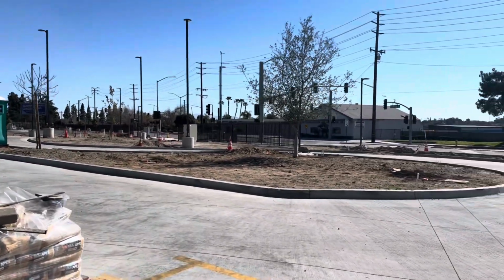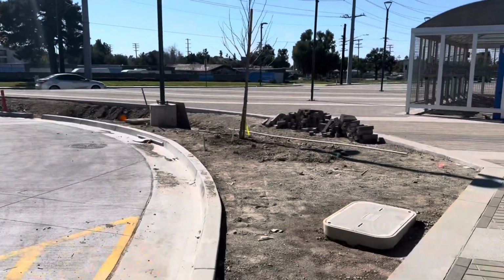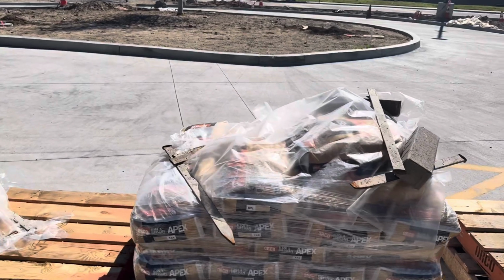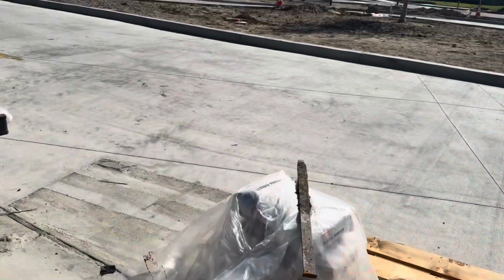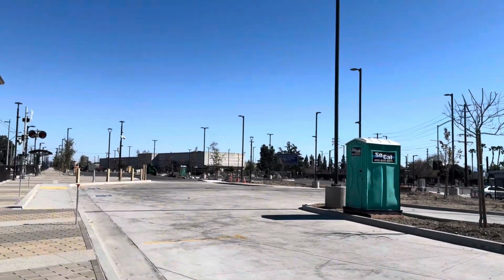Here you can see the start of the drop-off area, which has a little loop here, and you can actually see that there are some supplies here that they're going to be using to help add plants and other things to the dirt that will make it more appealing. And obviously you can see that the concrete has been poured and it's all dried. It looks like it has been for a while too, actually, due to all the dirt on the floor.